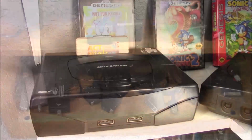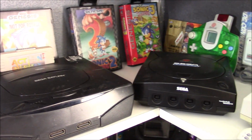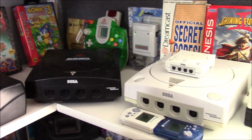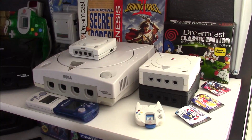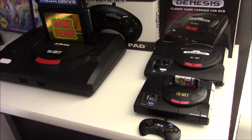And here's a look at my Sega shelf. So I got my Sega Saturn that's modded with an Action Replay cartridge so I can play backups. Got my Sega Dreamcast Black Sports Edition. Got my original Dreamcast from launch day, September 9th, 1999. I got it at KB Toy Store, which no longer exists. And sitting on top there is my miniature Dreamcast, along with a couple prototypes on the side.